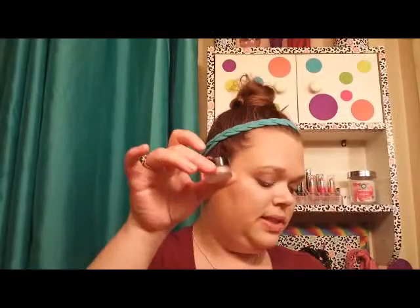The next thing I got is this blush. This is Peach Glaze. Again, this is a sample size. Their blush retails for $27 and it's in a compact as well. So I'm just going to pick up some of this product. The first thing I noticed right off the bat is that it does have a sheen to it. So if you're not one to use highlighters, you can use just this blush and it'll give you that healthy glow.